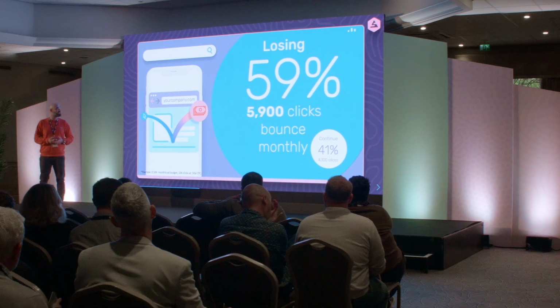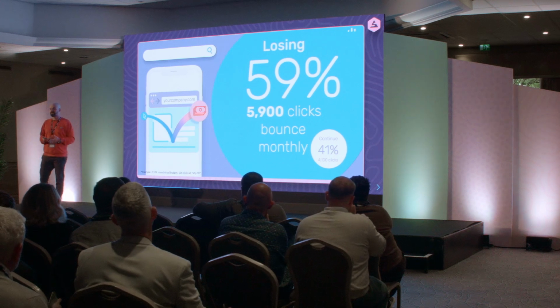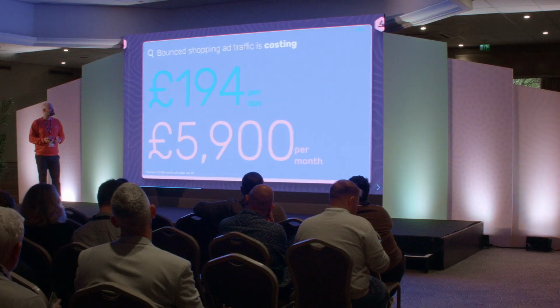We've heard a bit about it today. But from what we're seeing, we're losing around 59% on average of clicks. So if you have 10,000 clicks coming through a month, that's 5,900 bouncing right back. And just 41% or 4,100 continuing that journey into the website. So it's a huge challenge for businesses.